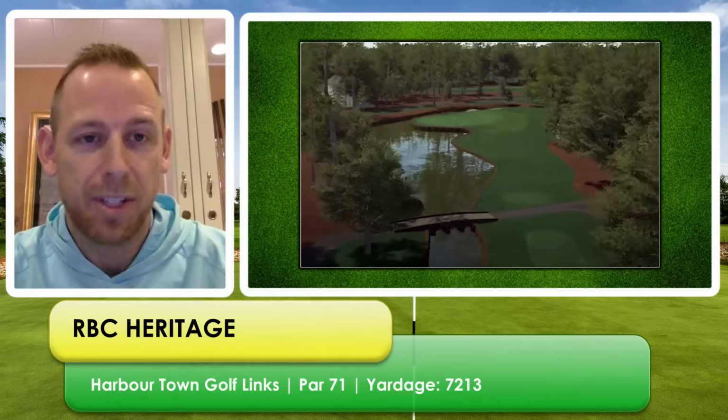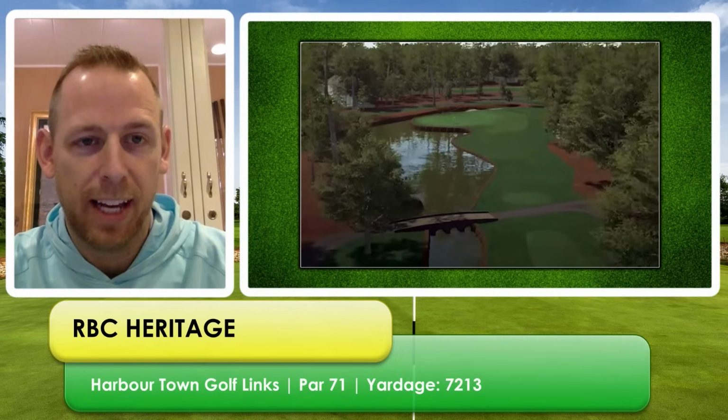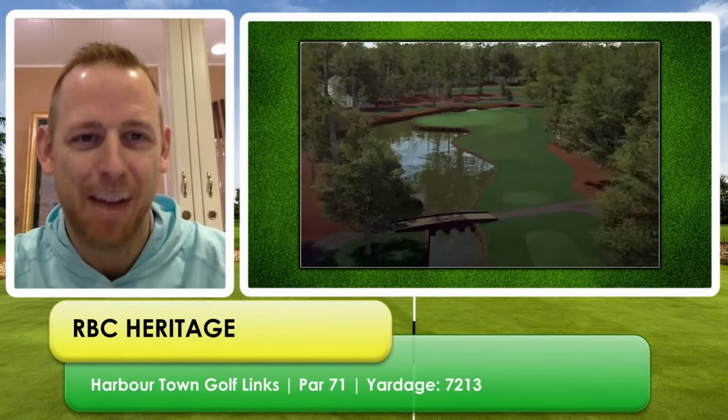Yeah, I mean, much different than we saw last week. Augusta is big and wide and just a huge property. Harbour Town is not. It's the opposite. It's small. It's tight. There's a lot of trees along the edges, and they overhang the fairways.